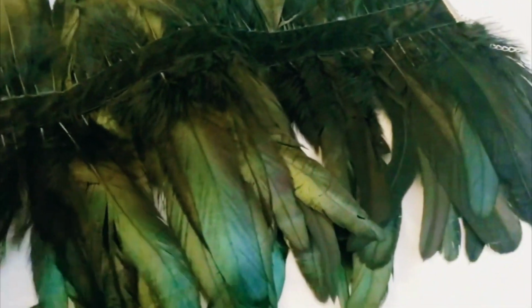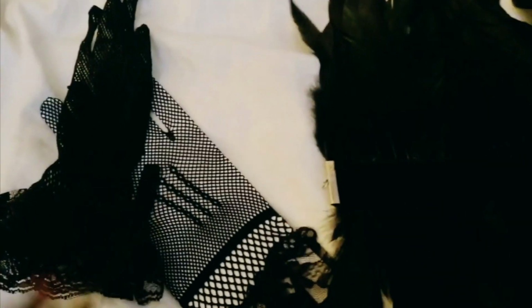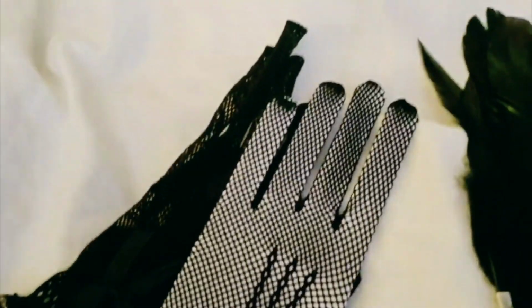Accessories are key too. So I'm going to show you this choker that I really, really like. Hold on. I bought this lovely feather choker. I love, love, love it. And these lace gloves came with the actual skirt and top that I have on. And I'll show you guys the picture in a few. So I'll show you pictures of what the whole ensemble looks like, and then I'll show you what this choker looks like on. It's just darling.